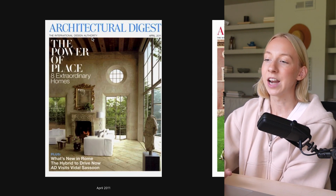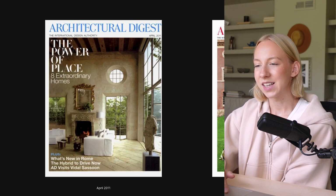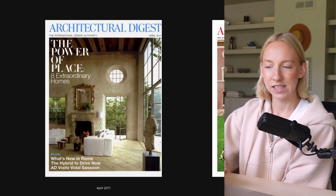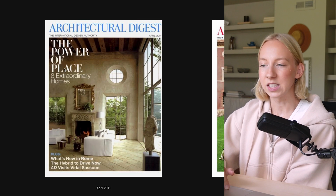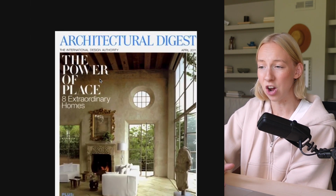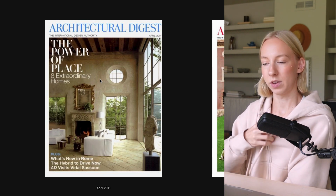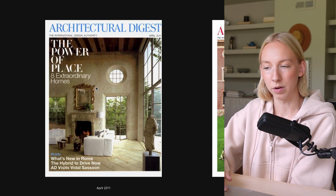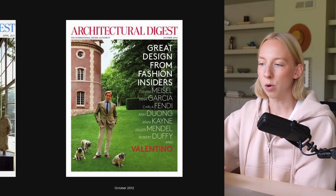The International Design Authority, we're changing again our tagline. And we've got this. I do not like this. People used this so much on magazine covers. This really high contrast, really thick and then really thin. It's not easy to read, and it's frankly ugly. But oh my gosh, in the 2010s, this is what everyone was using on the cover of magazines. So it's getting to be a little much.